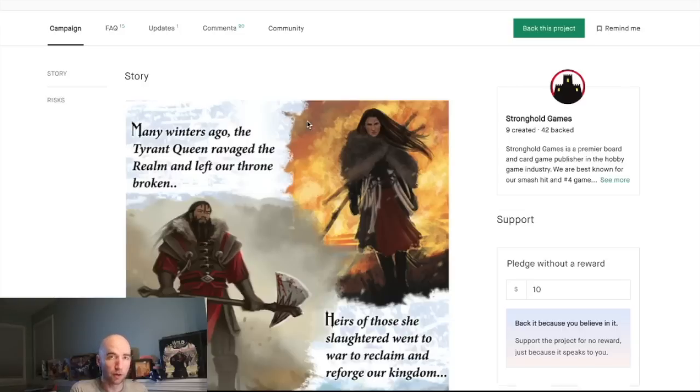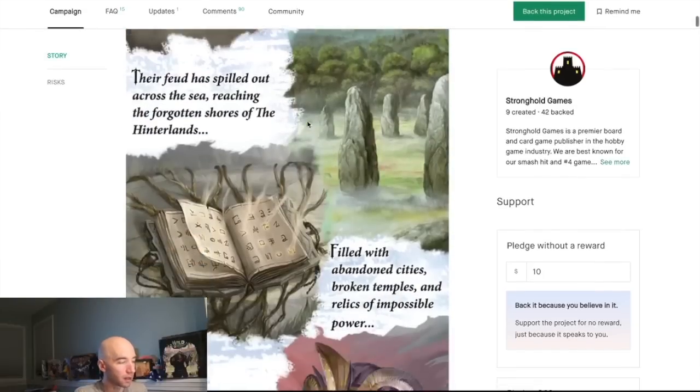The key component is you have this morality track, essentially, that you're being able to affect with every single action and card that you're playing. And the further along one side or the other, either the positive or the negative, the good or the evil side of things, you're going to get more bonus in terms of how that side plays. And what is the expansion offering?